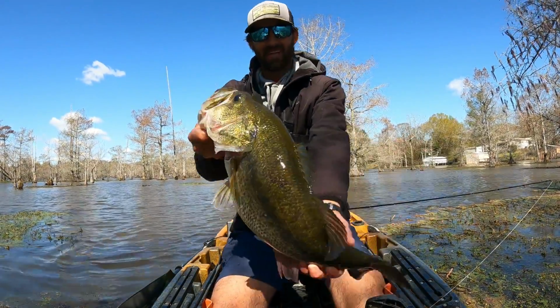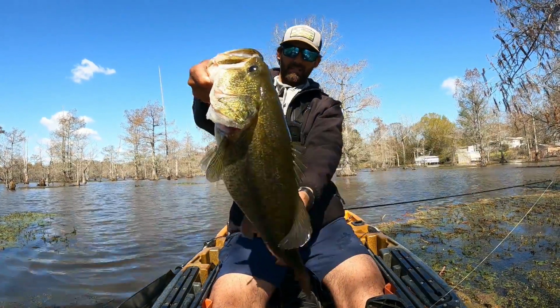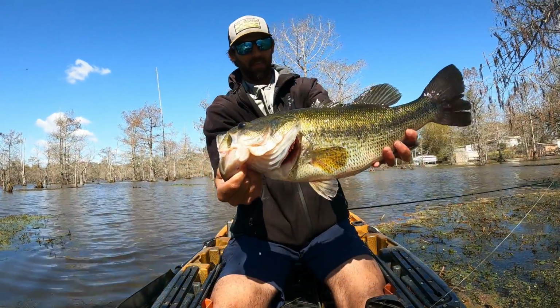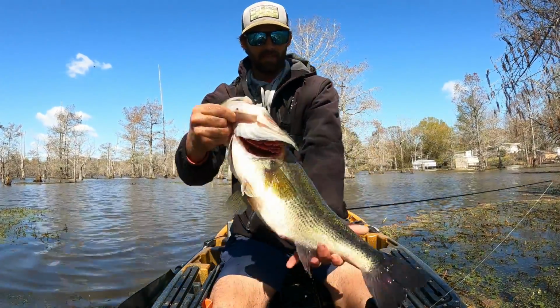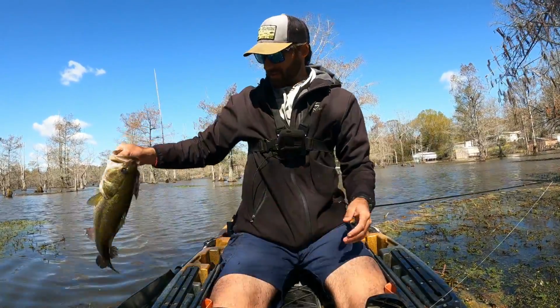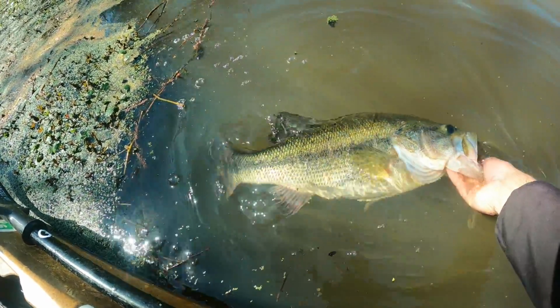I've been doing so good about keeping a scale on me, but man, we'll just have to admire it for what it is, because we are going to be sending this one right back into the water. Beautiful, beautiful bass, getting ready to spawn. Look at that big belly. Oh, so cool. All right, big baby. We've had a lot of fun together. Thank you so much for that. I needed that a lot.